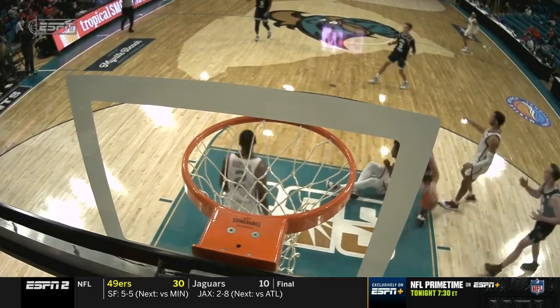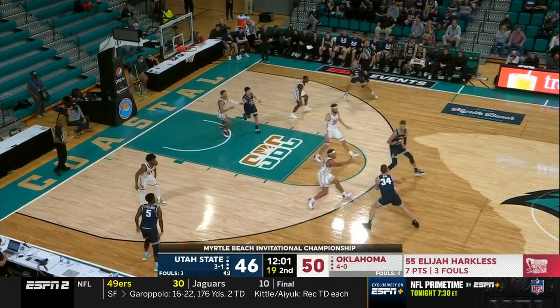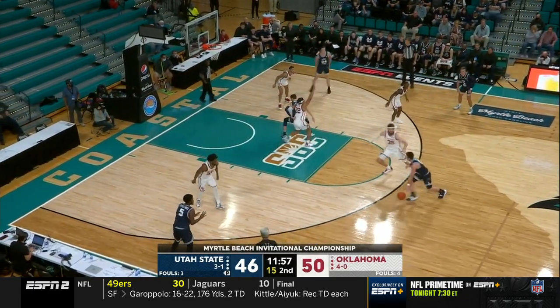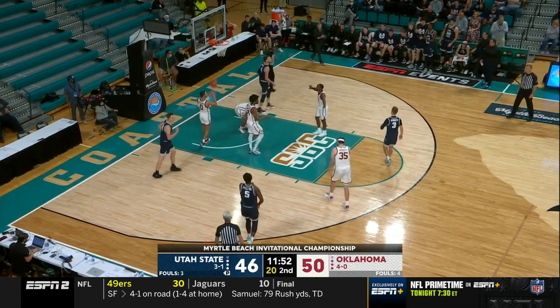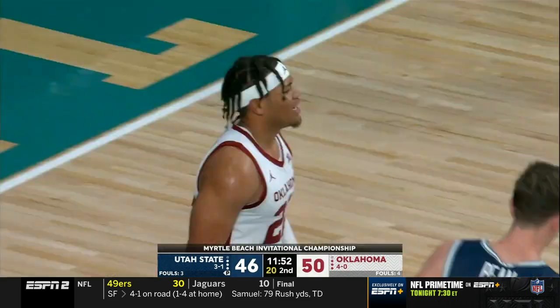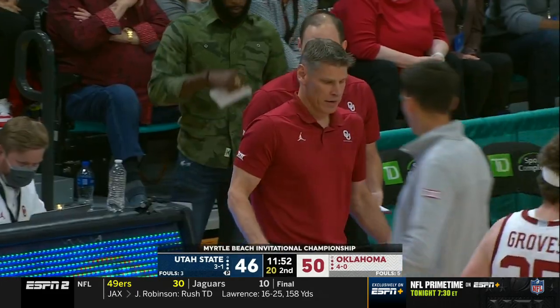And I felt like he had a pretty good box out there. Stays in contact with him. Bean jumps on his back, really. I don't think Harkless undercut him. Good position. Tough call. Jones, step back. Boy, that is the 17th rebound for Justin Bean, unless they whistle Oklahoma for the foul just beforehand. Regardless, Utah State has possession when we return.